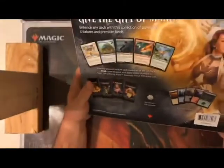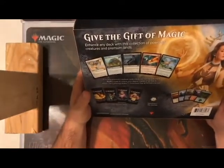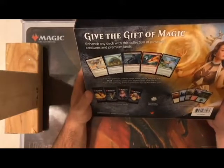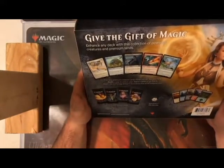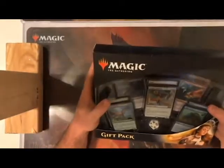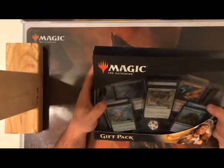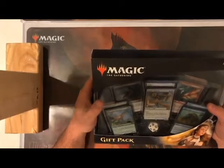They're basic lands, but they are foil. So we'll go over them. They look very nice. I don't really think that adds any value to me as a player. I think it's cool if you like the foils. If you like the foilness of it. But I don't know how crazy I am of it. For just a gift pack for a young kid or maybe someone, if it's $20, it's a cheap little gift. It's nothing crazy. Let's just crack this bad boy open and let's see what we pull from the packs, and let's just look at the cards.